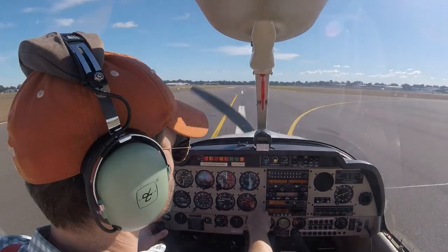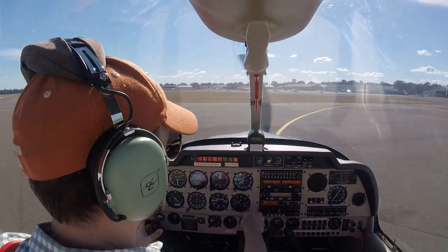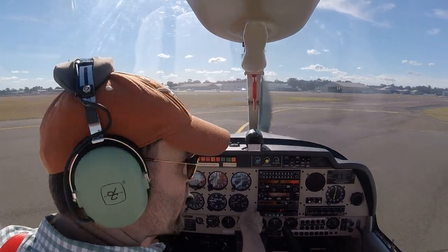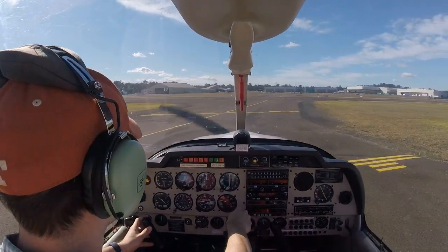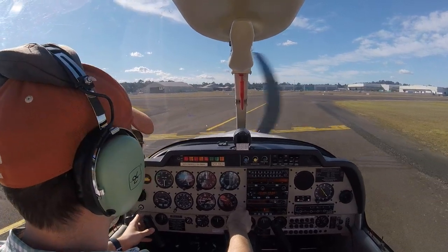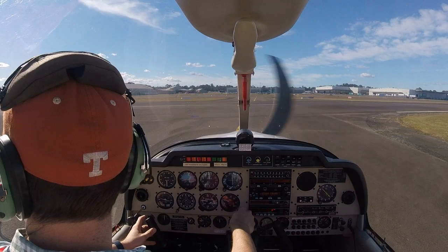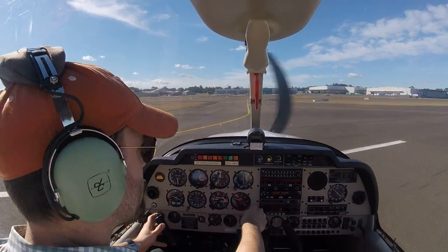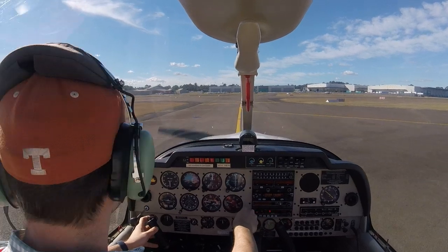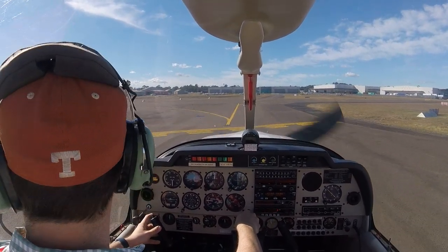India Sierra November, Alpha 4, cross from my right. Say again. India Sierra November, Alpha 4, cross from my right. Cross from my right, India Sierra November. Fox 8517, runway left line up. Runway left line up, 8517. This is 1131, late downwind, touch and go. Bristol 1131, number 1. Fox 8517, follow Cessna, clear for takeoff. Follow Cessna, clear for takeoff, Fox 8517.